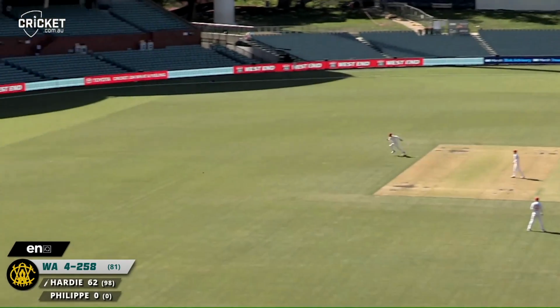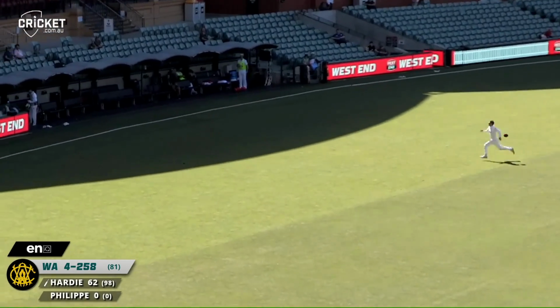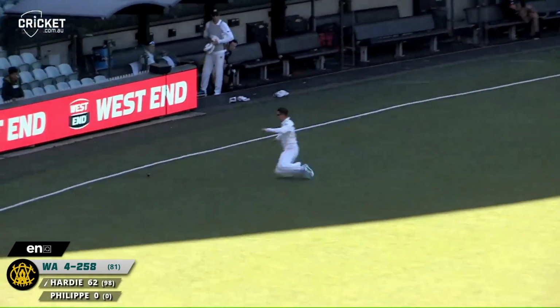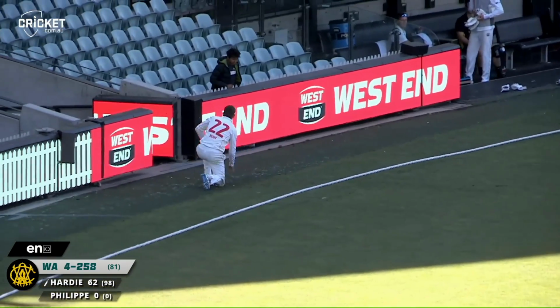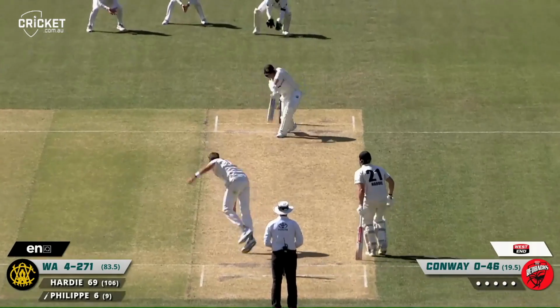Hardy driving away. Nice shot. Hit it firmly, but almost caressed it too. It's slowing up in the shadows of the grandstand, but it will just get to the rope in front of the diving Hunt.